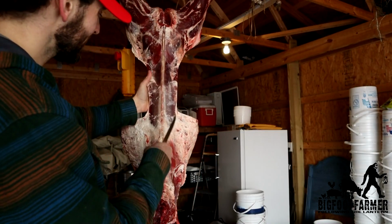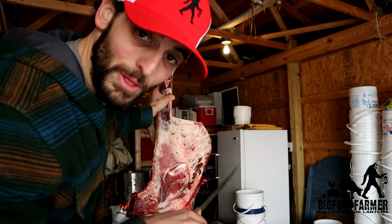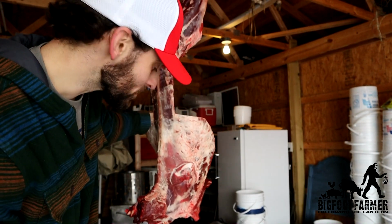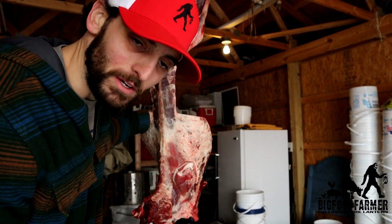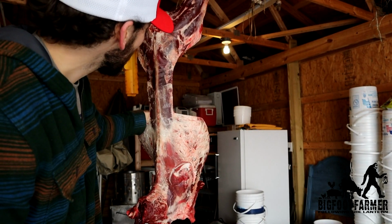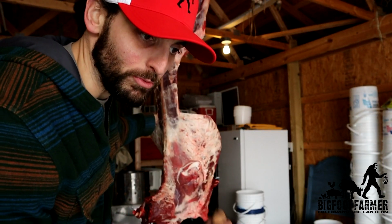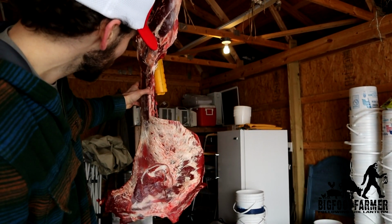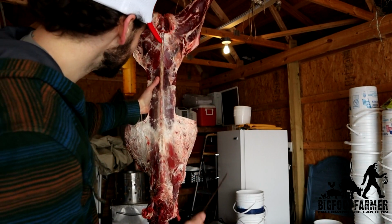Now what we're gonna do is get the loins out. Now they don't look that big. Now this goat was pregnant. That's one of the things that we're pretty disappointed about. It actually had twins in it. So it is not as meaty as if you would just be breeding these goats just for meat. So we're just gonna use what we got. I mean, we're doing the best that we can.